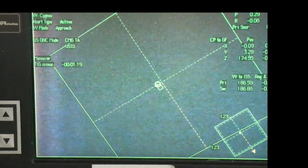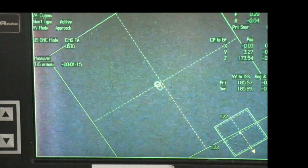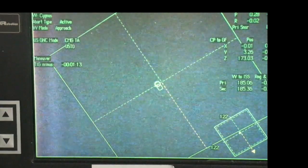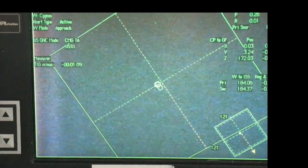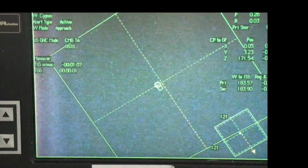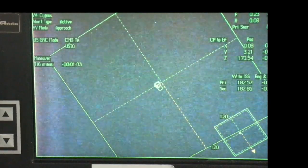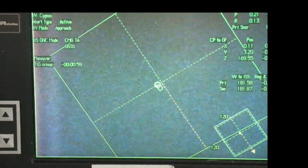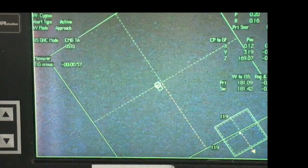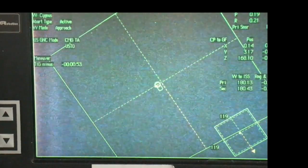Houston Station, we show range at 186 meters. Light is within the corridor. Can't see the vehicle size relative to the outline. The light is offset from the circle a quarter vehicle width forward, and the circle is offset from the corridor center about half a vehicle width starboard. We copy, no concerns.